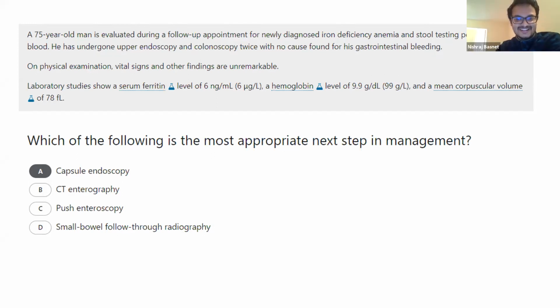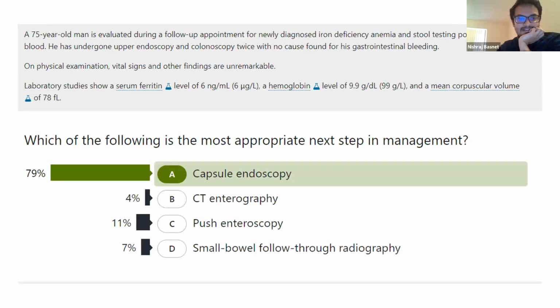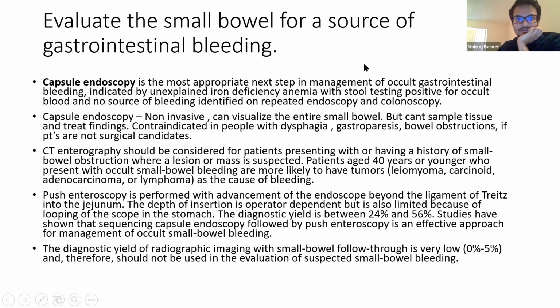Yeah, so that's the right answer. This patient had a GI bleed. Occult stool testing was positive. Obviously has anemia and has already undergone upper endoscopy and colonoscopy twice. So the right answer in this case would be capsule endoscopy.